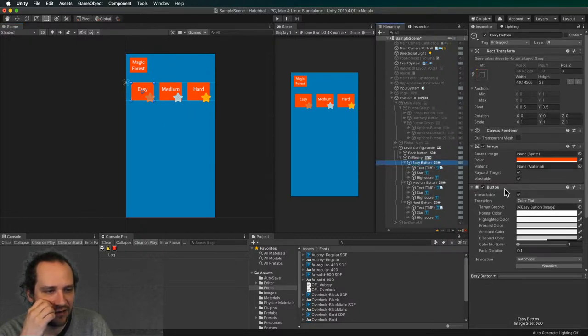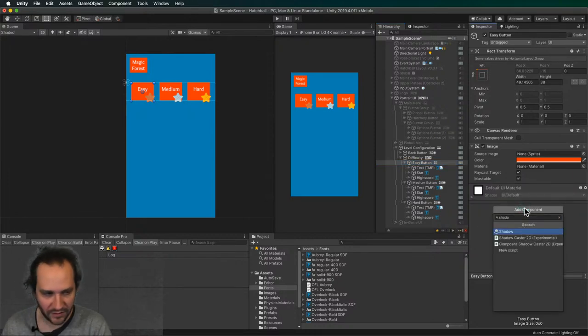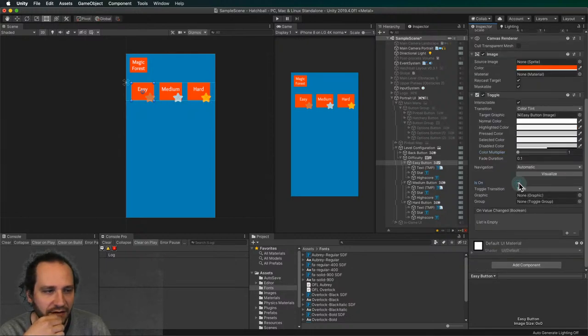Then, instead of buttons, these need to be toggles. So I'm going to remove the button component and add the toggle component. Toggle. And probably it will already kind of work. I'm not sure how much it would be visible. Interactable would definitely show, but I don't know if selected versus normal is going to make a difference. It's not, I think. Whoa. Yes, let's see. Is on. I don't see it, so.